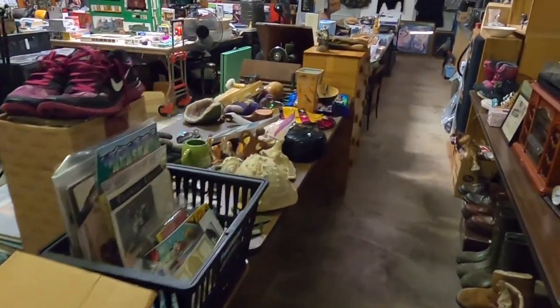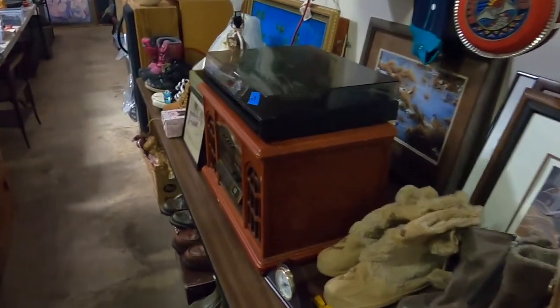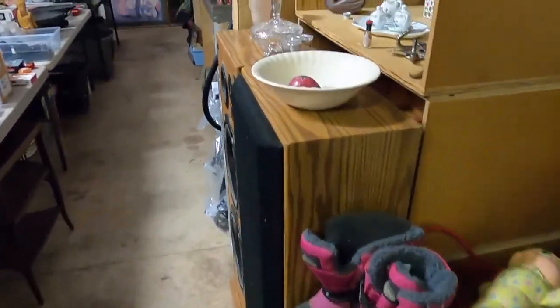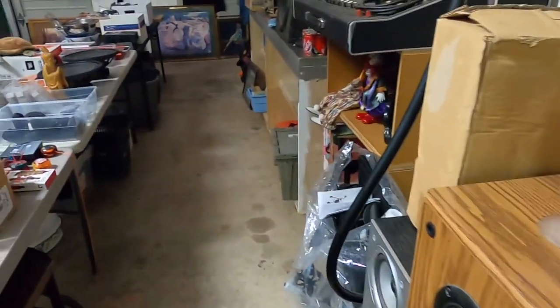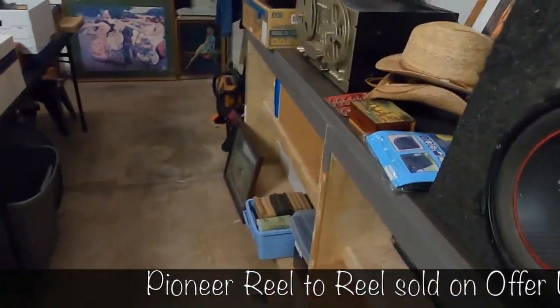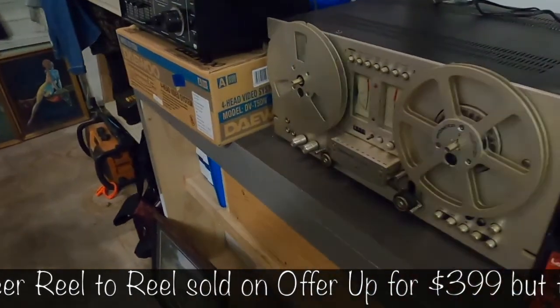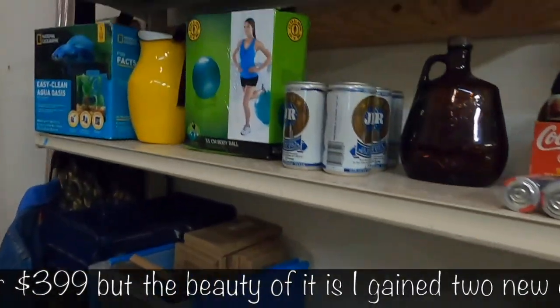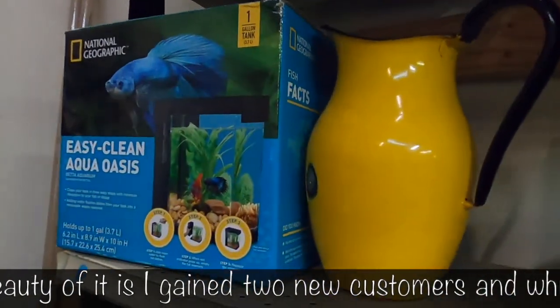Take a look here. Just tons of stuff, you guys. We do this every single month, with the exception of the last few months, thanks to COVID. There's a little fish tank from this last unit.